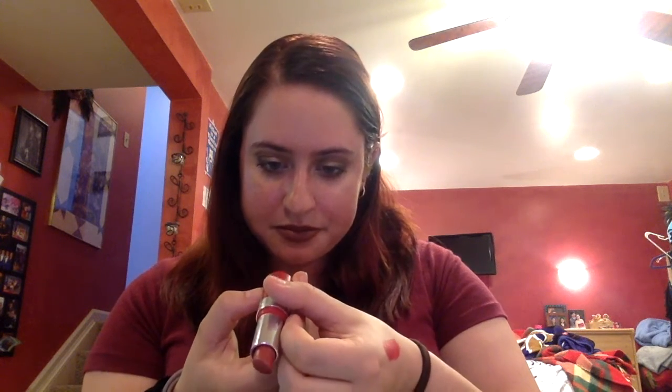The next shade that I have, I think, is in the same situation, because I think I remember buying this for the same reason, but it ended up not being the right color. This is an Avon lipstick. This is the Avon lipstick in Ravishing Rose.